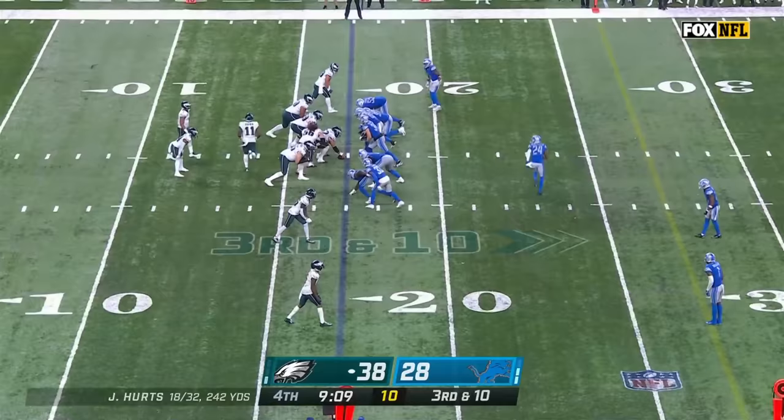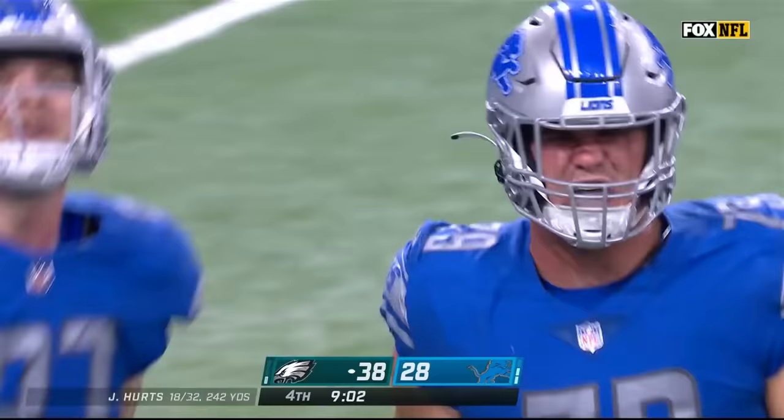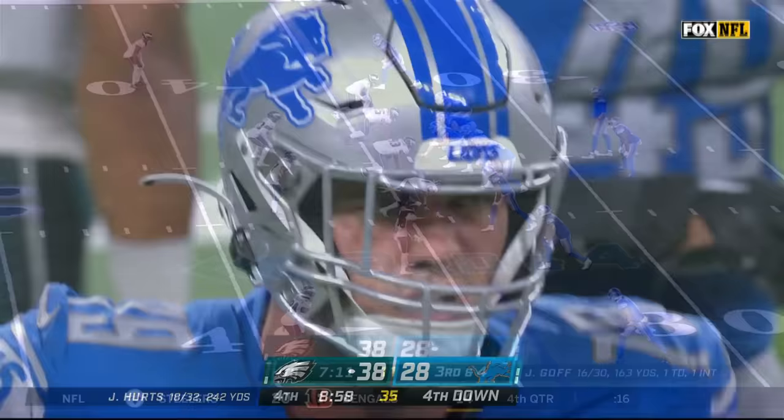This time they bring the blitz. Hurts, what a cut. But he's going to get brought down. Excellent job by Detroit. Great call by Aaron Glenn, and John Kaminsky finished it off. We got Williams and Tui Pelotu in.